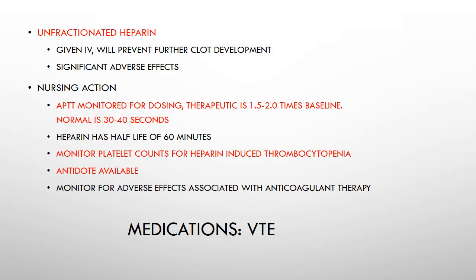The two labs that you want to pay attention to are your PTT and your platelet counts. A PTT is going to look for dosing. Your therapeutic PTT, so what you want your PTT, is 1.5 to 2 times a baseline. That is if you're on an anticoagulant. 1.5 to 2 times the baseline.